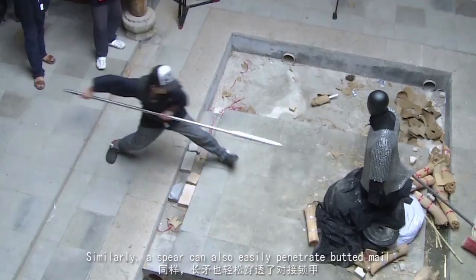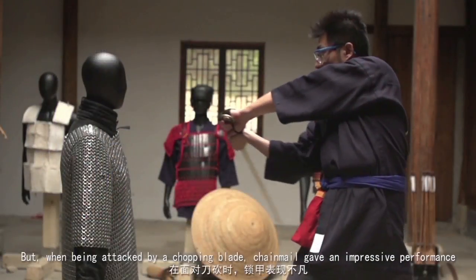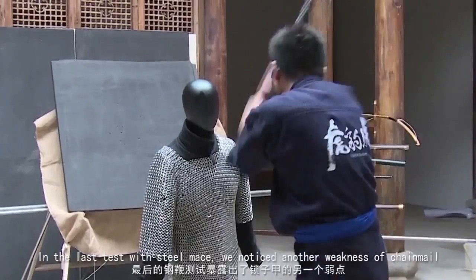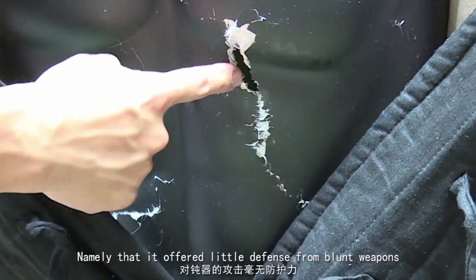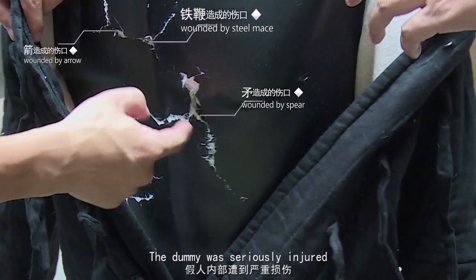Similarly, a spear can also easily penetrate butted mail, but when being attacked by a chopping blade, chainmail gave an impressive performance. It completely withstood the chopping attack. In the last test with steel mace, we noticed another weakness of chainmail, namely that it offered little defense from blunt weapons. The dummy was seriously injured.